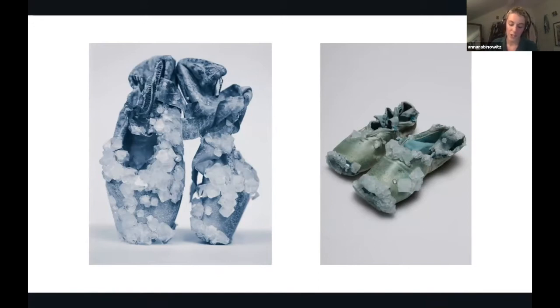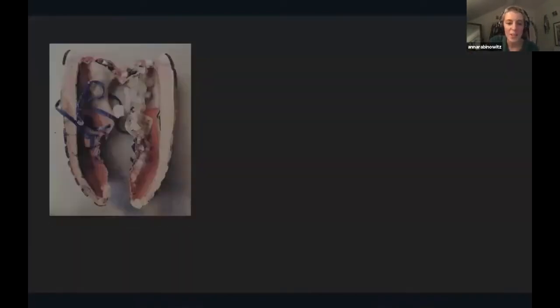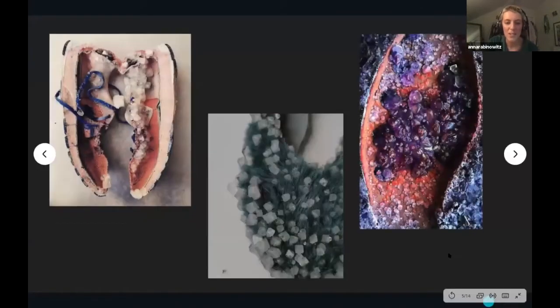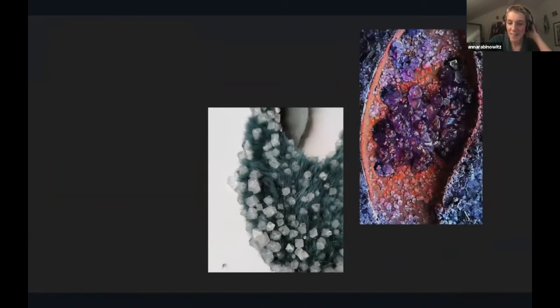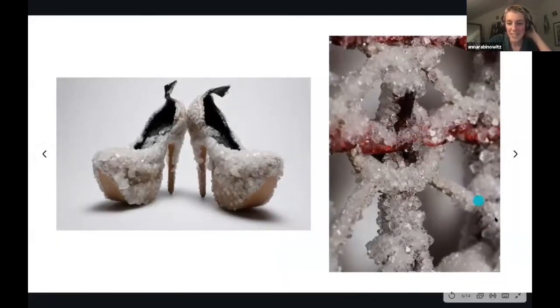The collaboration with the National Gallery in Melbourne was going to be based on this collection. It was going to involve some women's football or soccer teams, because women's football has become really popular in Australia in the last couple of years, and it's bringing up interesting tensions around the definitions of feminine behaviour as well. So here are some other examples of crystals that she's made from wearers' sweat. There's some heels as well.